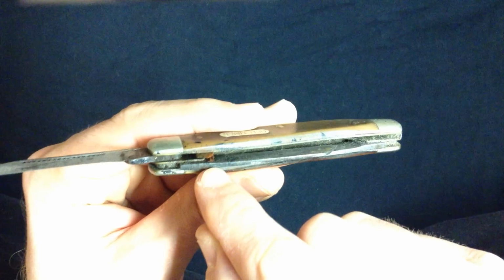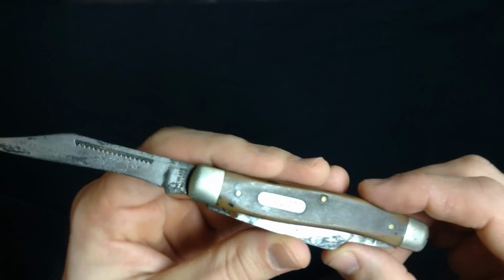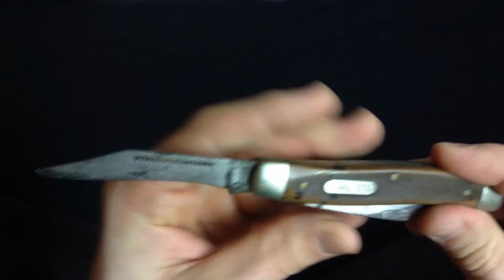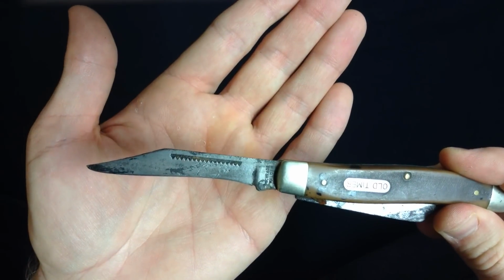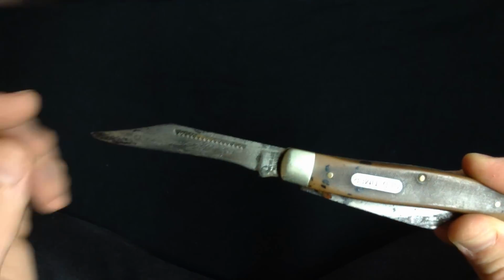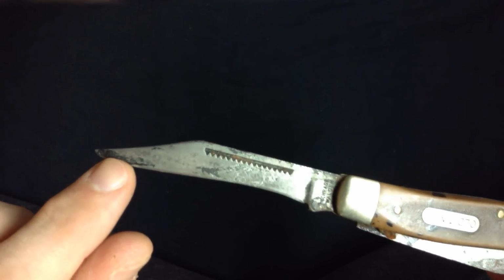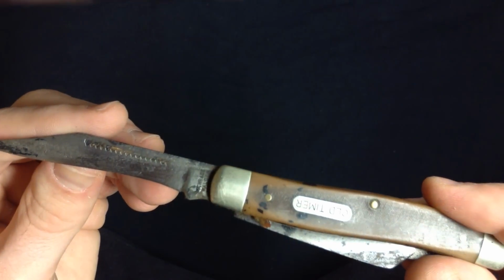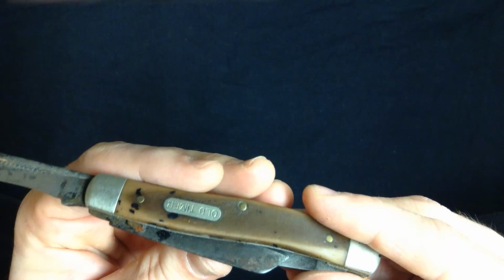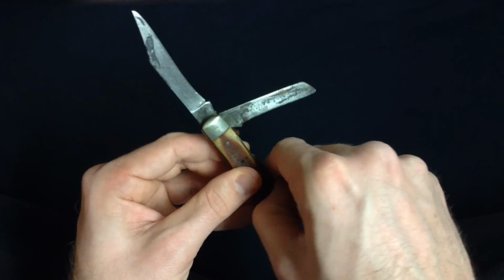So I've got some really grimy, nasty chunks of rusty metal or something in here. Who knows what that is? Maybe it's the remains of some animal. And here we have a very unique blade shape, very unique swoopy design, and even the thumb nail grip is very unique. And just some odd, unidentifiable grime on this Schrade Old Timer knife and some rust, more rust.